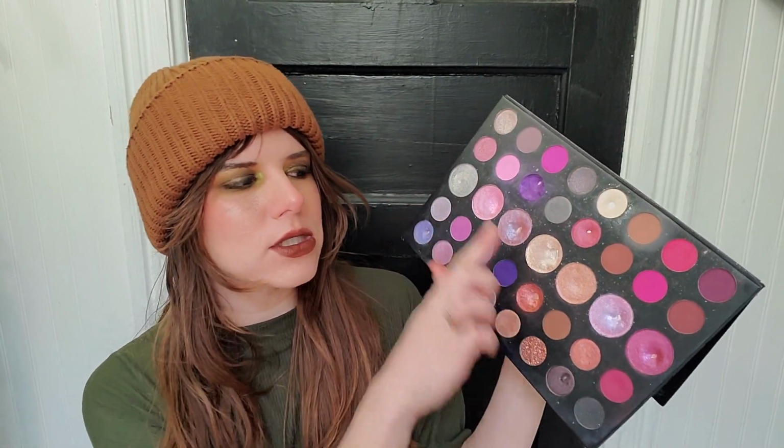Depending on shimmers though, if there's a really high quality shimmer that looks like any of these, I might still roll it in just because I like the shimmers that aren't in this palette more. Like the shimmers outside of this palette in my collection, most of them are better than the shimmers in here. We should be good to go. Okay, are you ready? Here we are.